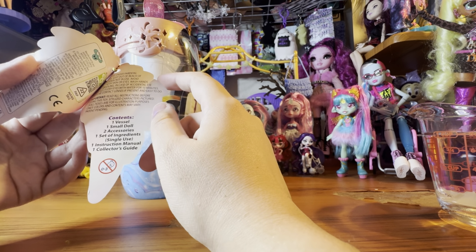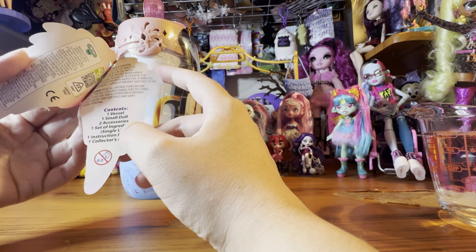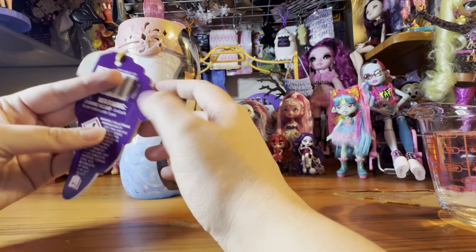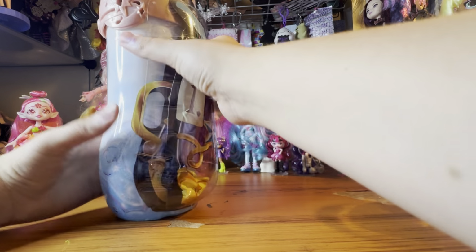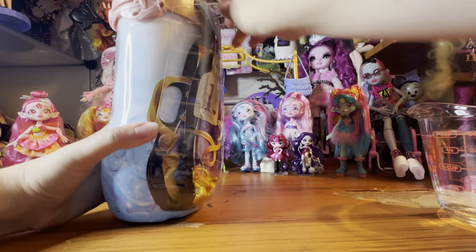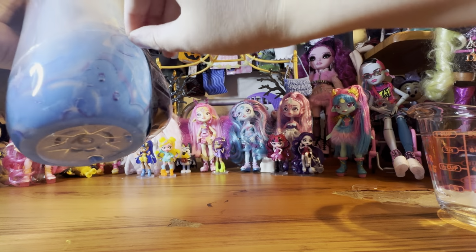It just shows us what it has, as well as warnings about the potion material. It contains 1 vessel, 1 small doll, 2 accessories, 1 set of ingredients, single use, 1 instruction manual, and 1 collector's guide, which I have a feeling is still going to be in the place where it's going to get wet, but you know, what can we do about it? Now we have this big rubber band. We're going to pull that off the back and off the bottom.